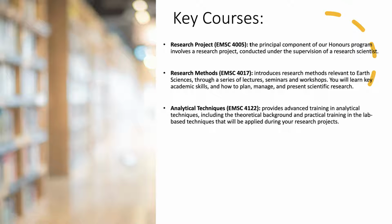There's the Analytical Techniques course. So for those undertaking research projects which are laboratory focused, this course provides advanced training in analytical techniques, including the theoretical background and practical training in the lab-based techniques that will be applied during your research projects.